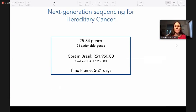I'm going to speak about Brazil. 1,950 reais, which is the equivalent of $250 in most centers. This is a very low cost if we compare it to what it cost in the past. This is very easy and fast to collect. From 5 to 21 days, we're able to have the results in our hands, and we are able even to provide our patients who are waiting for surgery, for example, even a best approach for the surgeon, and that there are options for those individuals. Sometimes even prophylactic surgeries can be a possibility that should be discussed with the surgeon even before the surgery after a cancer discovery.